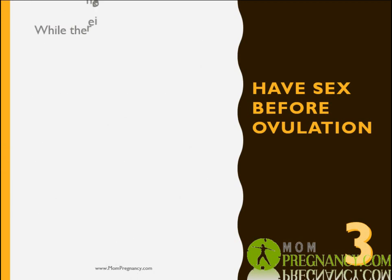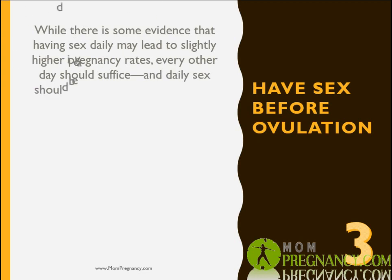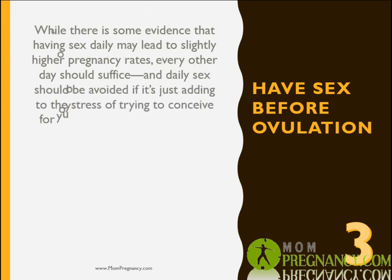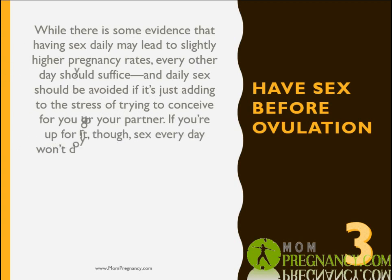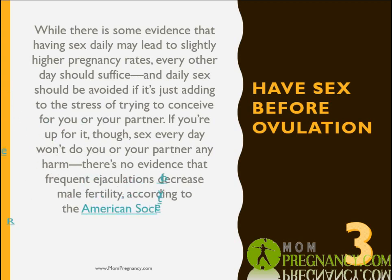While there is some evidence that having sex daily may lead to slightly higher pregnancy rates, every other day should suffice, and daily sex should be avoided if it's just adding to the stress of trying to conceive for you or your partner. If you're up for it, sex every day won't do you or your partner any harm. There's no evidence that frequent ejaculations decrease male fertility, according to the American Society of Reproductive Medicine, ASRM.